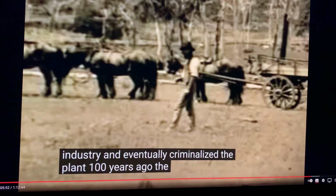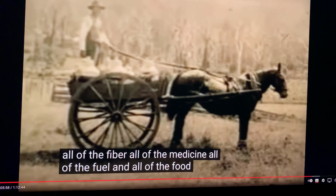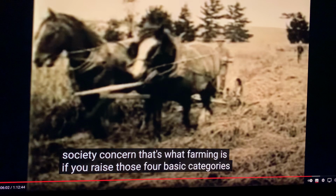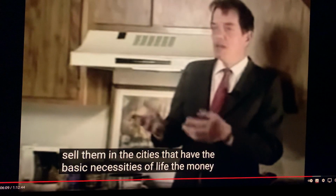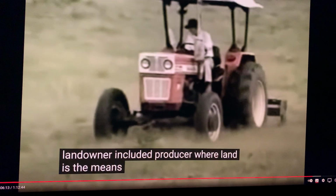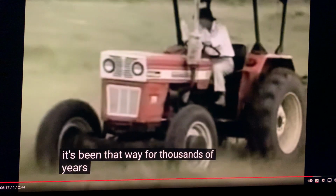100 years ago, the farmer produced all of the fiber, all of the medicine, all of the fuel, and all of the food that the society consumed. That's what farming is: you raise those four basic categories, fiber, food, medicine, and fuel, and you sell them in the cities. They're the basic necessities of life. The money flows out of the cities back to the landowner and to the producer, where land is the means of production of wealth. It's been that way for thousands of years.